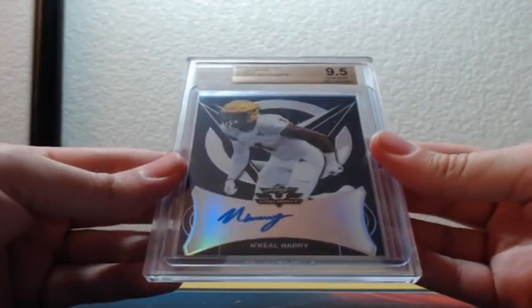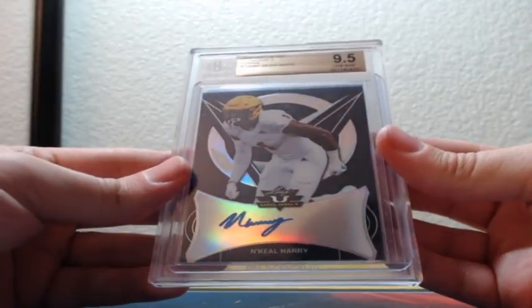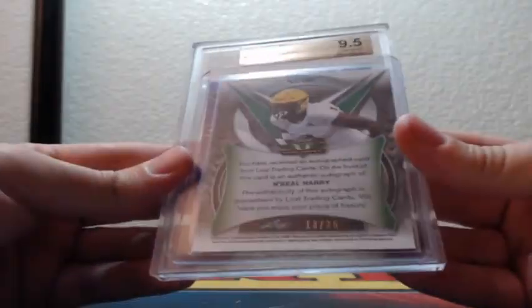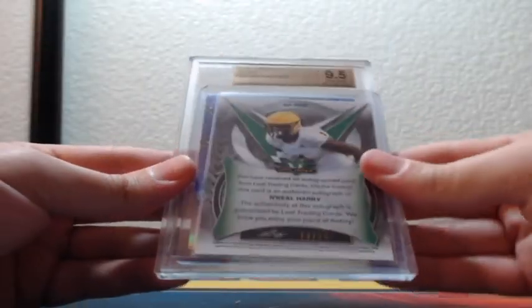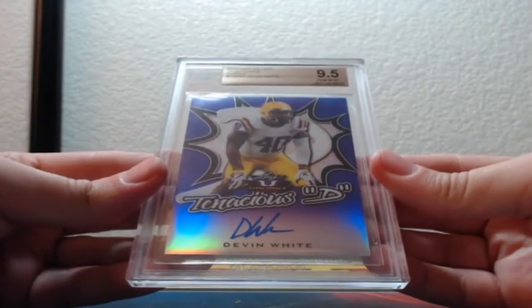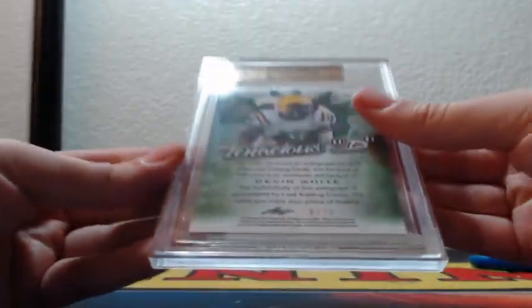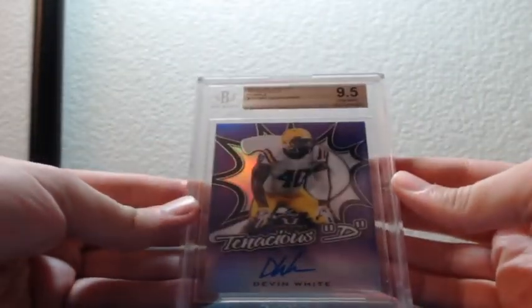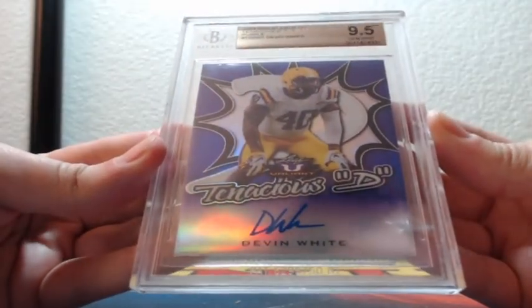N'Keal Harry, black on-card autograph. He is, of course, for the New England Patriots. He is numbered 13 of 25. And last is the graded Gem Mint 9.5, 10, 6 out of 20, Devin White. He is on the Tampa Bay Buccaneers.